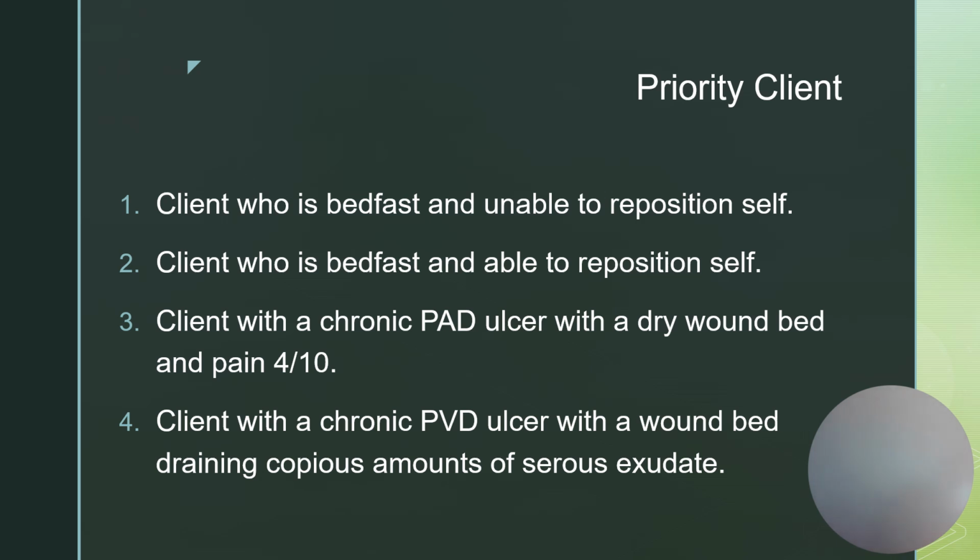Which client do we need to see first? Is it the client who is bedfast and unable to reposition themselves? Is it the client who is bedfast and able to reposition themselves? Is it the client with a chronic peripheral arterial disease ulcer with a dry wound bed and pain 4 out of 10? Or is it the client with chronic peripheral venous disease ulcer with a wound bed that is draining copious amounts of serous exudate?